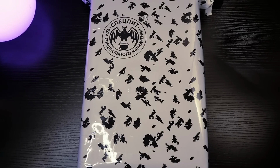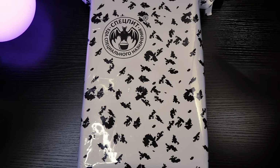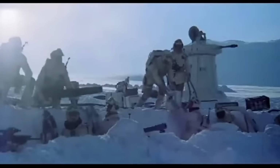This behemoth you see before you is a Galactic Empire 24 standard hour extreme cold weather ration. This ration was made famous during the Battle of Hoth, used by the stormtroopers of the 501st Legion, known as Vader's Fist.